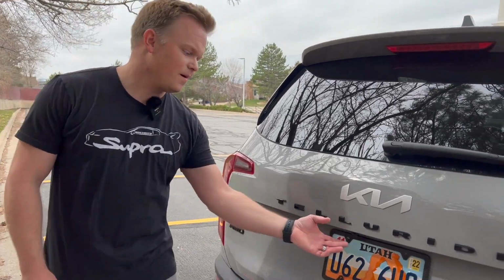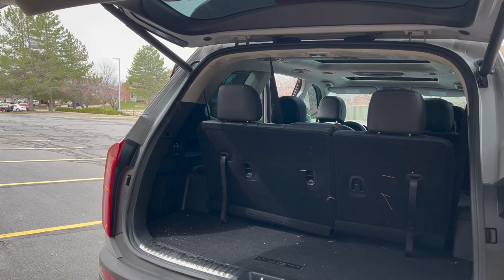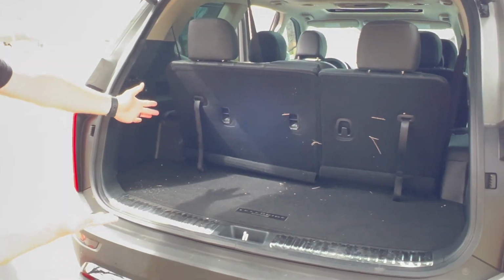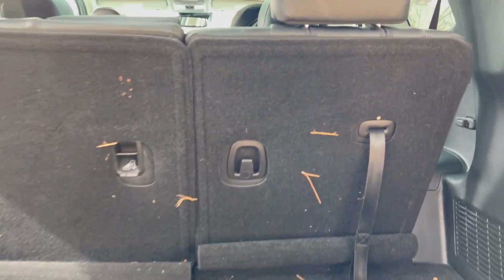Okay, so the cargo area, there's a button under here you just press. It comes up automatically. Again, we have this a little lower because our garage is so low, so it does go up quite a bit higher. But you can see even with the third row up, you've got plenty of space back here for groceries, bags, backpacks, whatever. Grassy blankets.